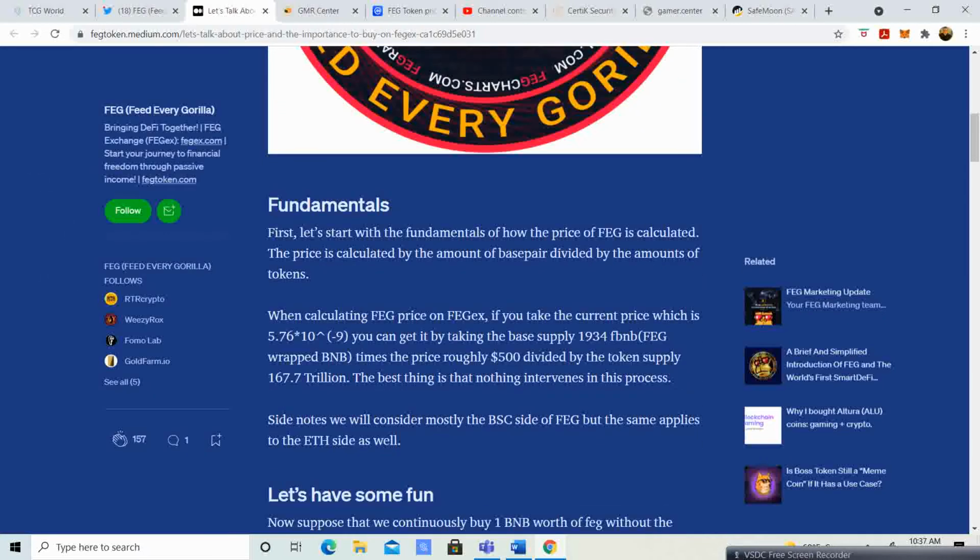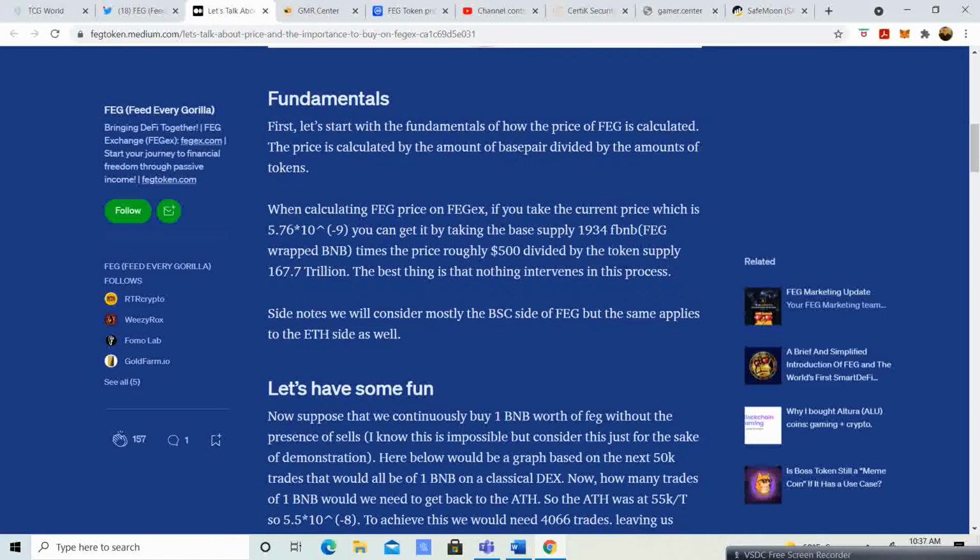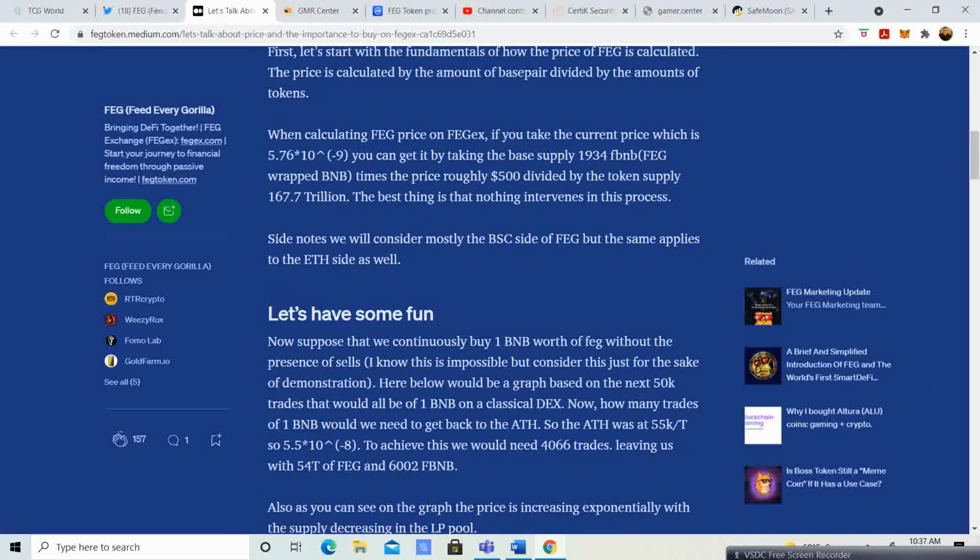So, fundamentals. First, let's start with the fundamentals on how the price of FEG is calculated. The price is calculated by the amount of base pair divided by the amount of tokens. When calculating FEG price on Fegex, if you take the current price, which is 5.76 times 10 to the negative 9, you can get it by taking the base supply 1934 FBNB, FegWrap BNB, times the price, roughly $500, divided by the token supply, 167.7 trillion. The best thing is that nothing intervenes in this process.